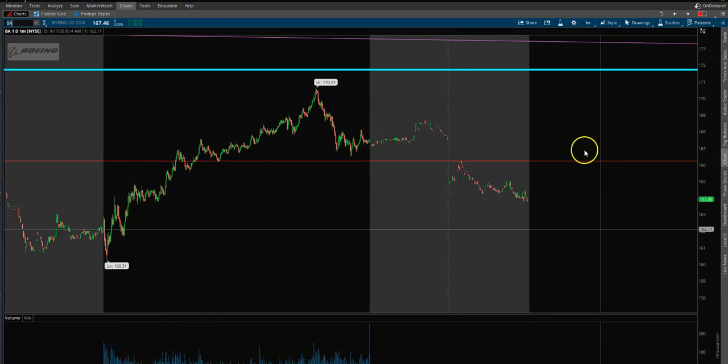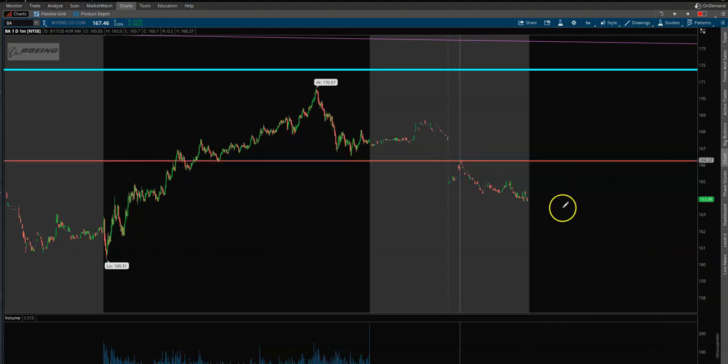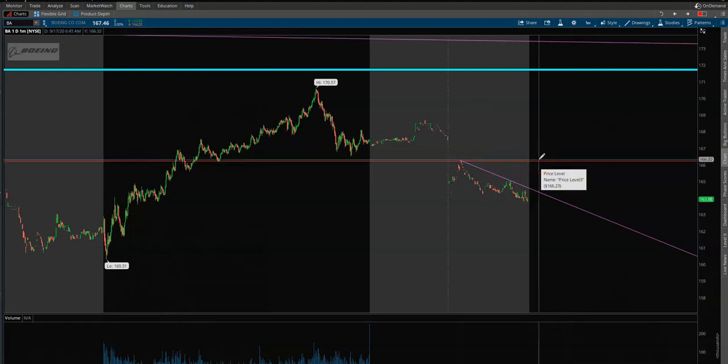If we do start to get bought up out of the open and we break this little pre-market trend line right there, you guys can grab it long for a quick pop right up here to 166, 167. Then top it off and see if we can reclaim that, and then we might continue pushing higher. But I think it'll get a little bit choppy after that.